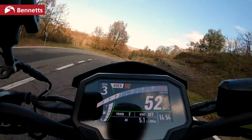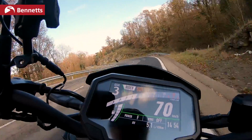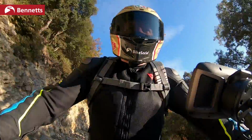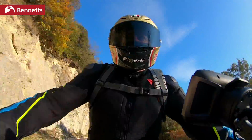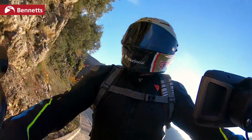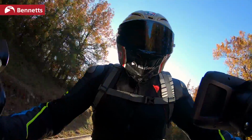We've had plenty of different types of roads to try. So we've been heading up the mountains, second, third gear, lots of switchbacks, constant radius corners, corners that get tighter as you go around, corners that open up, so it's a real mixed bag.